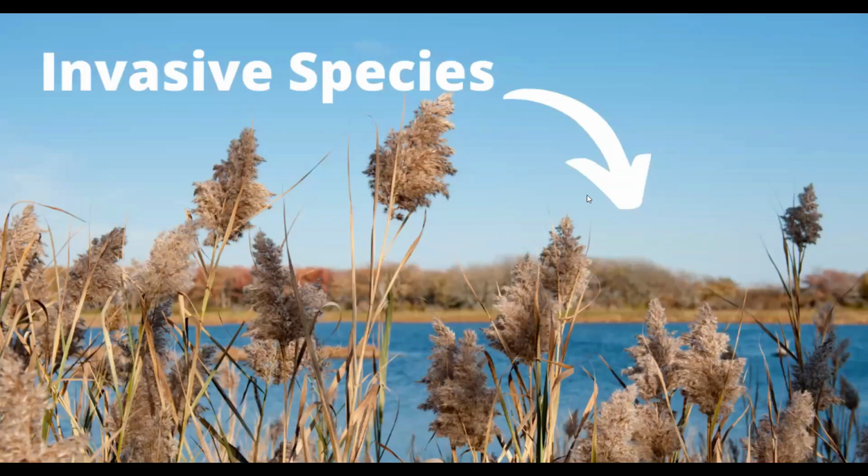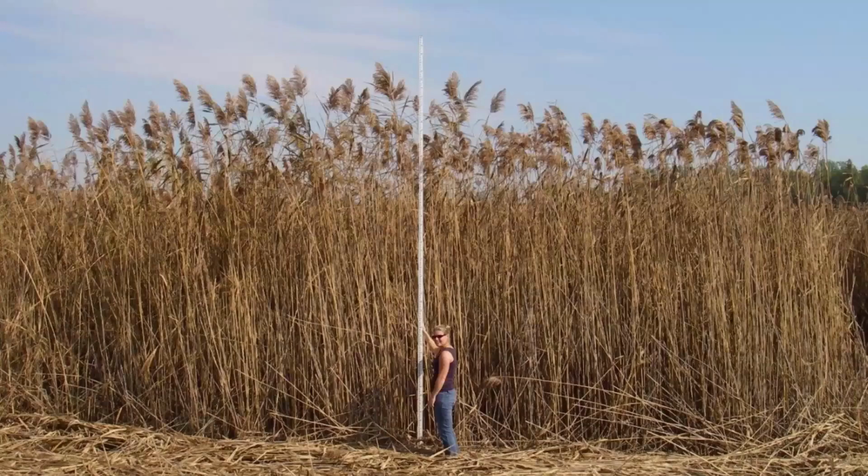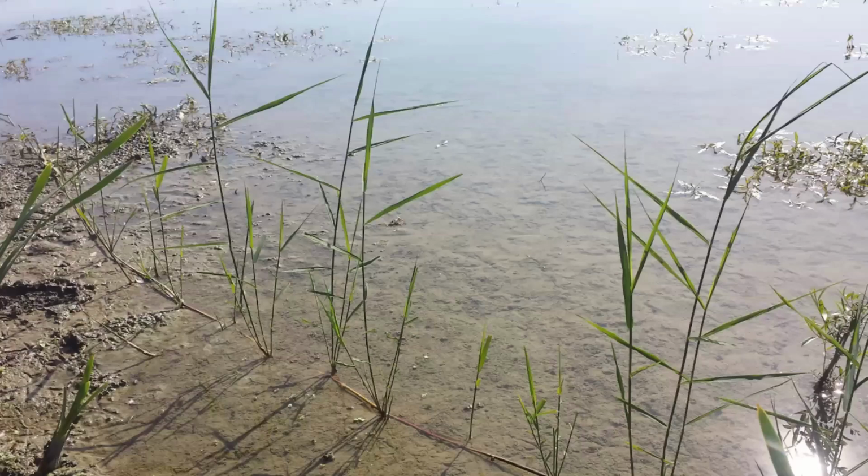Pictured here is the European common reed. Also known by its Latin name, Phragmites australis, subspecies australis, it is considered to be one of the worst invasive species, according to Ducks Unlimited. It grows in dense thickets, preventing any other plants from settling in the area. Because they can reproduce so fast and in so many ways, Phragmites easily colonize environments disturbed by human activity.